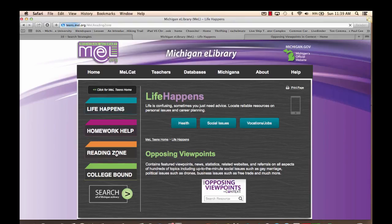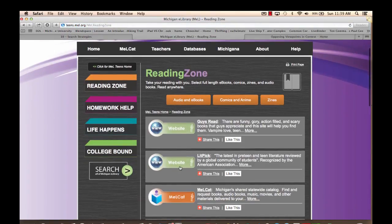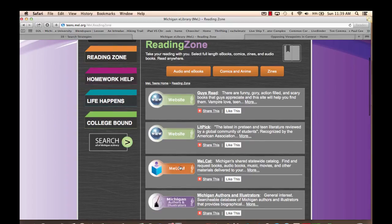Next, we have the Reading Zone. This is very similar to the kids. There are a number of websites and databases to help students find good books to read and also information on helping with the reading and the writing process. There are also audio and ebooks, comics and anime, and zines.